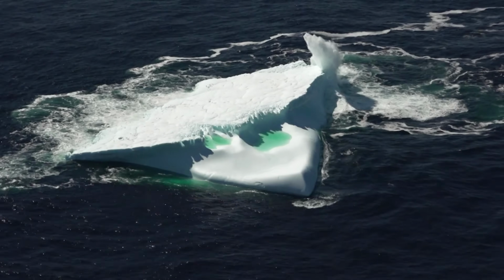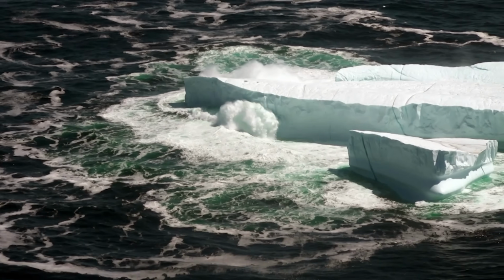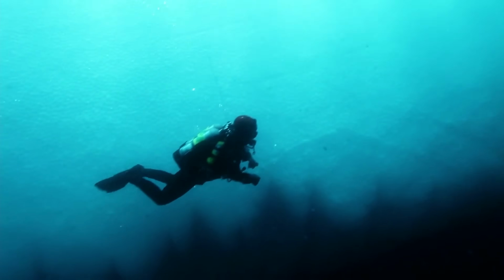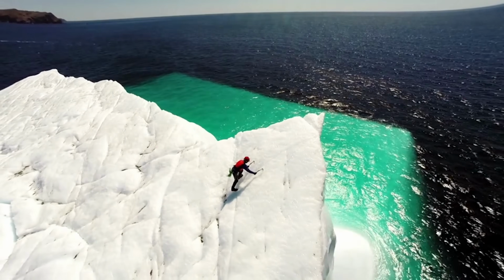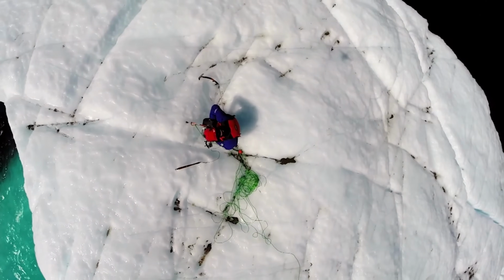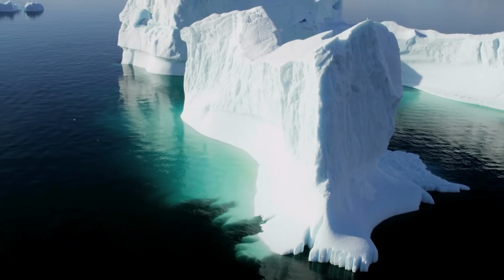I'll see how it's done. From above, the waves just shooting high up into the air up against the bergs. From below, and from the very top of an iceberg on the moon. I'm gonna place the beacon. Melting ice is Earth's warning signal, and icebergs are sounding an alarm bell about our climate's future.